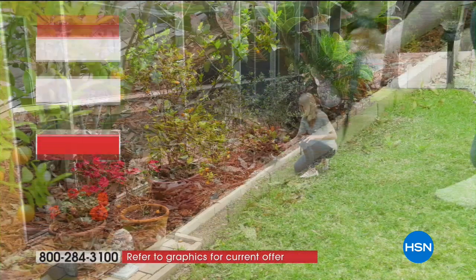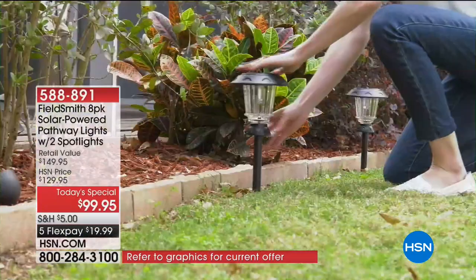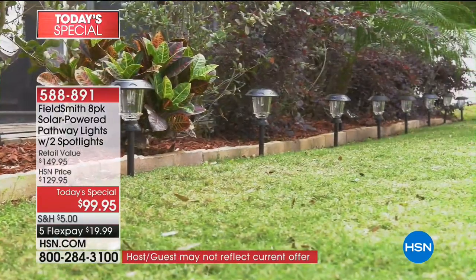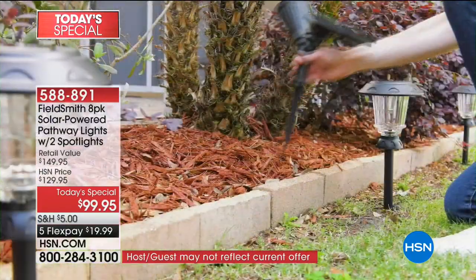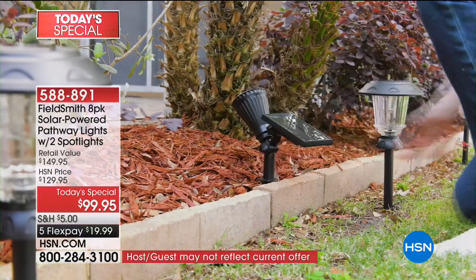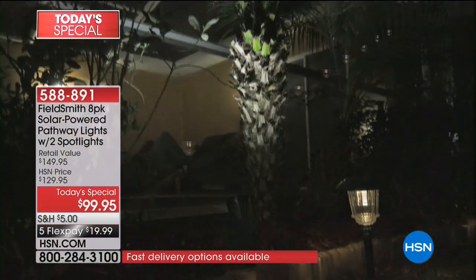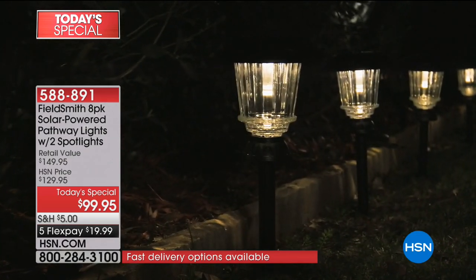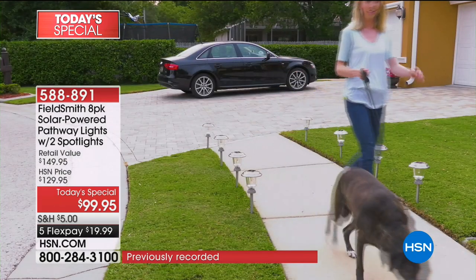So I'm a firm believer that here at HSN, we just make a better solar light than anything you've ever bought before. We make them out of metal and glass. We give them a big, huge solar panel that truly takes in the sun's rays and gives it a real big light spray to light the path, to light your property, to make it look gorgeous and beautiful and brilliant. But tonight we're doing something we have never done before.